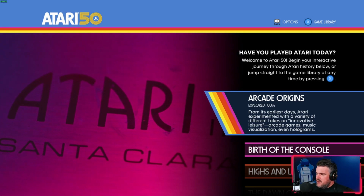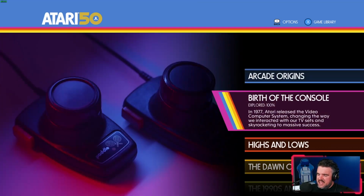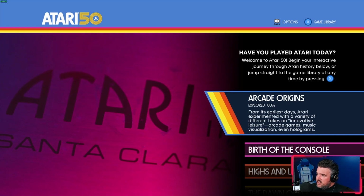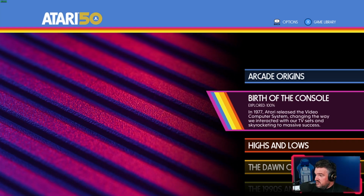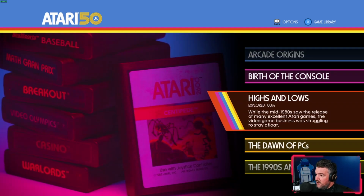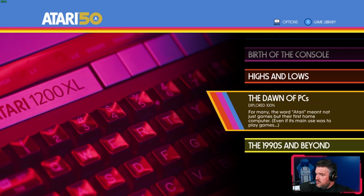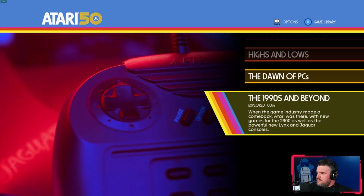We'll go through the games a little bit, but next up, I want to talk about the history section, because this is where old school retro nerds like me really geek out. So, as you can see, I've gone through the whole thing. It shows you how much you've looked at in every section. So you've got Atari's origins as a company, which was back in the old school arcade scene, the start of the console generation. They were not the first console, contrary to what a lot of people think, but they were very early on. You have the era of the video game crash of the 1980s. You have the dawn of home computers, which Atari was also a fairly large player in, though never the dominant player. And then you have the 90s and beyond.